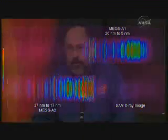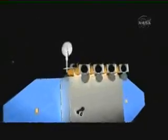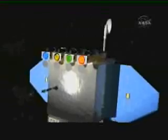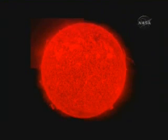Our third instrument is the Atmospheric Imaging Assembly. That was built at the Lockheed Martin Solar Astrophysical Laboratory and will bring us extraordinary images of the sun's corona and chromosphere. AIA will record images of the full-disk EUV sun at a pace and with more channels than we have ever before achieved. This will allow us to zoom in on small regions and see far more detail in both time and space. Here we see an image from AIA at about 80,000 Kelvin.